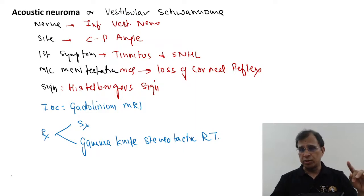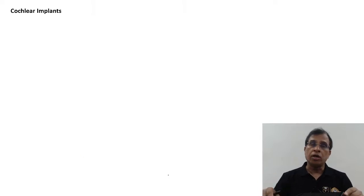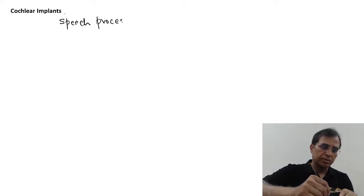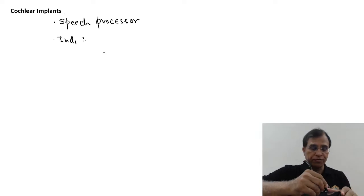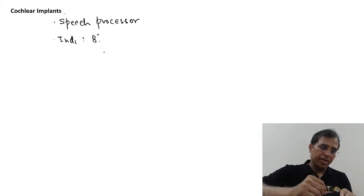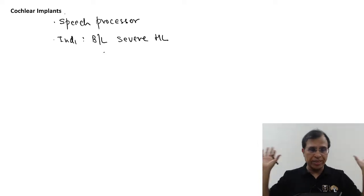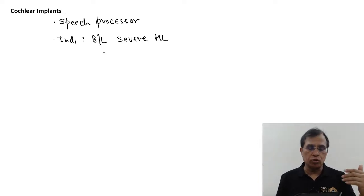But there is one more topic they ask questions on in ear, and that is cochlear implant. 3 questions, cochlear implant. Now what kind of a device is a cochlear implant? It's a speech processor. We call it a speech processor. And what is the indication? When do we use this? The main indication for cochlear implant is bilateral severe hearing loss. If somebody has severe hearing loss in both the ears, bilateral, then cochlear implant comes into play.